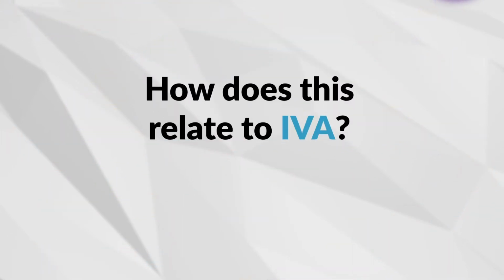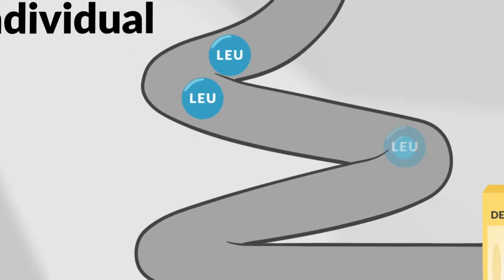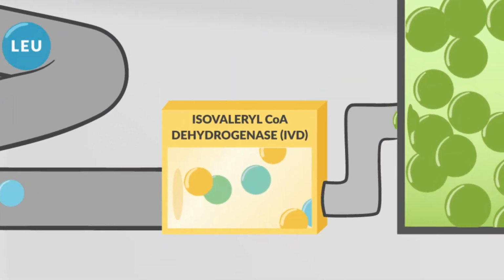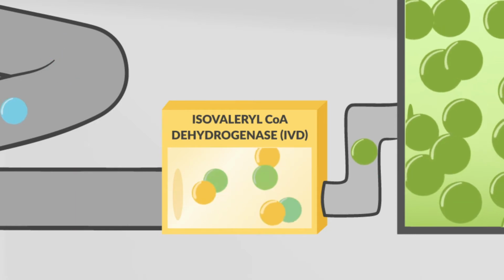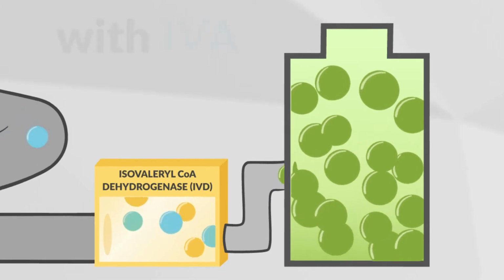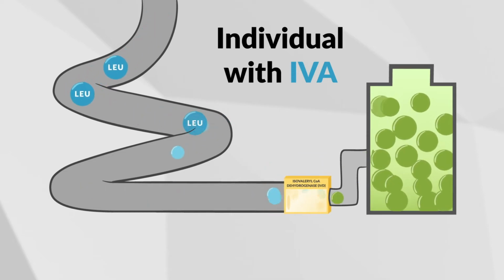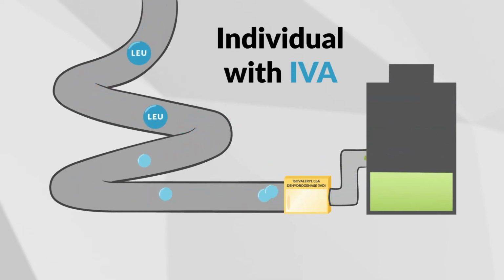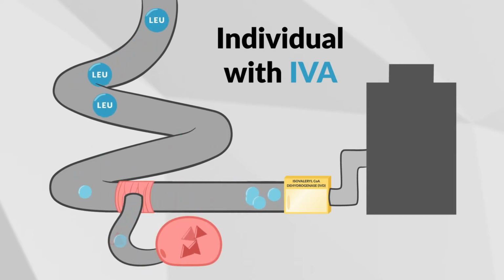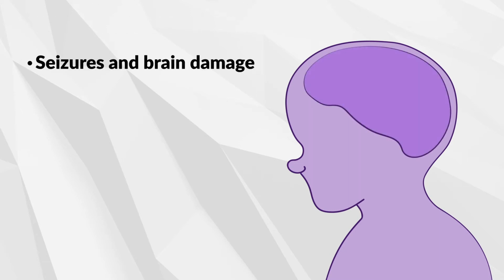How does this relate to IVA? For someone without IVA, the amino acid leucine breaks down into other substances, and the enzyme isovaleric coenzyme A dehydrogenase, or IVD, helps further break down one of these substances. Individuals with IVA do not have enough of the enzyme IVD, so only small amounts of leucine are completely metabolized. This leads to a buildup of toxic substances in the body and the brain, including isovaleric acid. Without proper management, the buildup of these toxic substances can lead to seizures and brain damage.